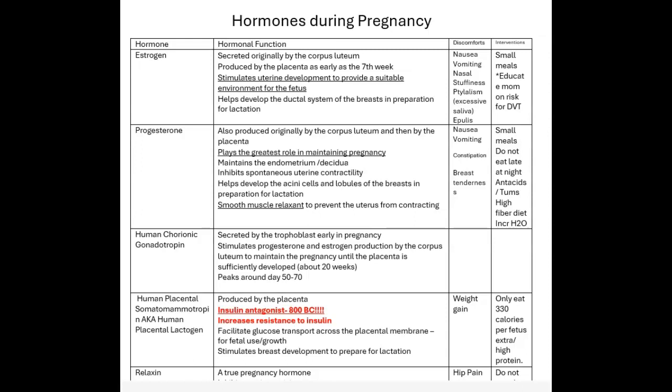Human chorionic gonadotropin, secreted early by the trophoblast. And you guys, this one can have a little bit of nausea and vomiting as well. HPL, human placental lactogen. It's also known as somatomammotropin. And you guys, this is secreted by the placenta. It makes mom insulin resistant, and so this is the cause for gestational diabetes.